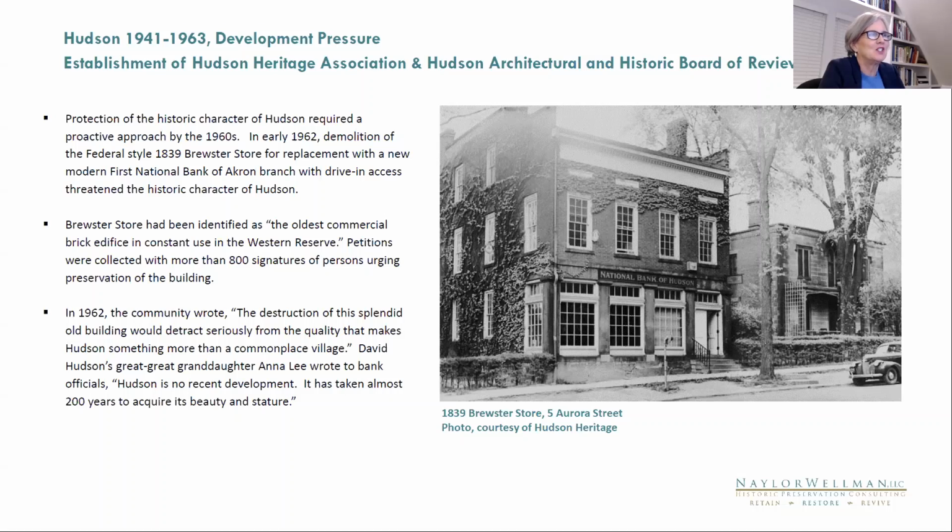In 1962, the community wrote, "The destruction of this splendid old building would detract seriously from the quality that makes Hudson something more than a commonplace village." They brought out founder David Hudson's great-great-granddaughter, who wrote to the bank officials and said, "Hudson is no recent development. It has taken almost 200 years to acquire its beauty and stature." So the photo on the screen was a historic image from the site that Hudson Heritage had posted, of that beautiful federal style building, which remains today.